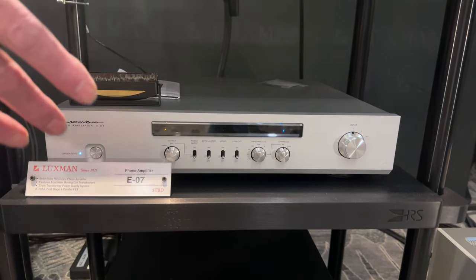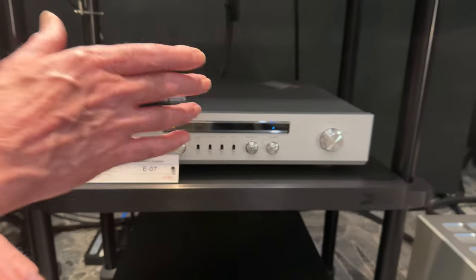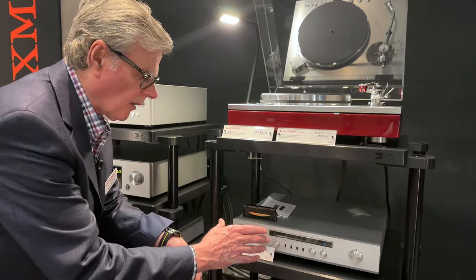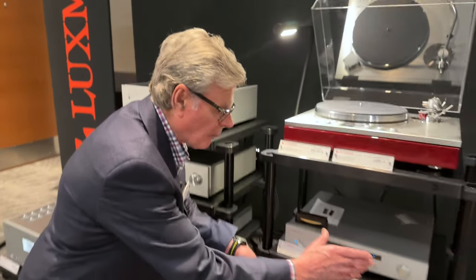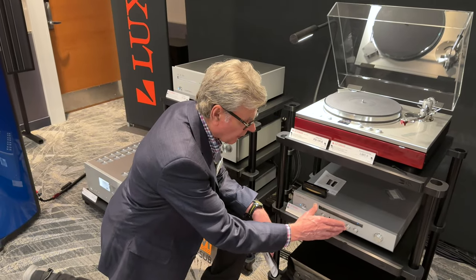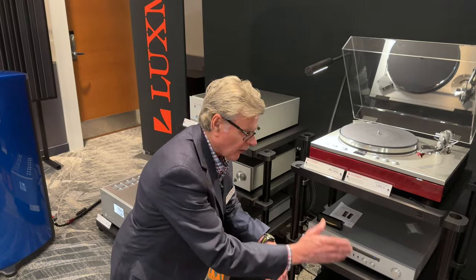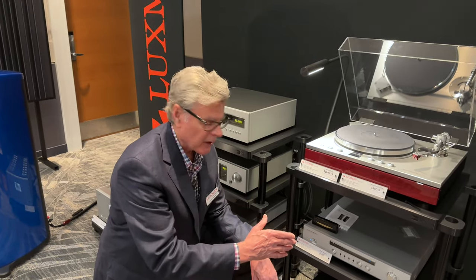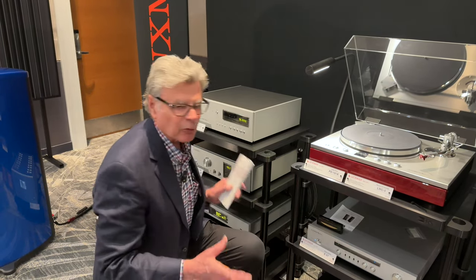Okay. Unlike our previous unit, that was our premium model, this one is not vacuum tube based. This one is all FET based and transformer based on the moving coil section, but has a multitude of adjustability to it over and above our predecessor model. So more types of phono cartridges can be interfaced with this and played out through the system.